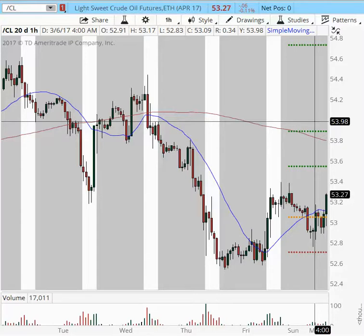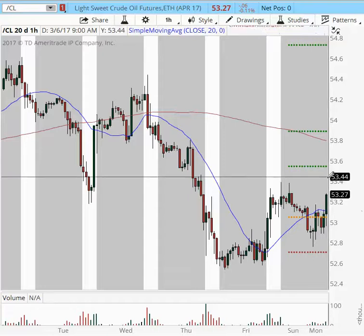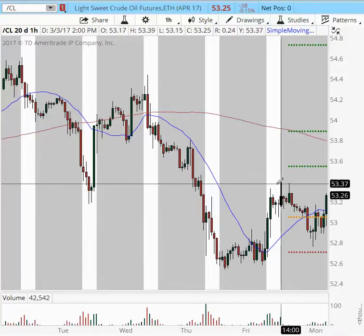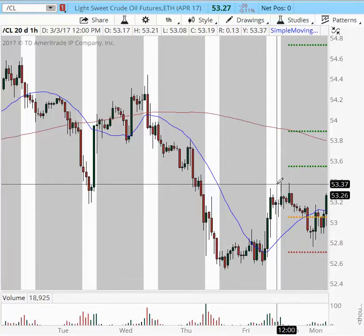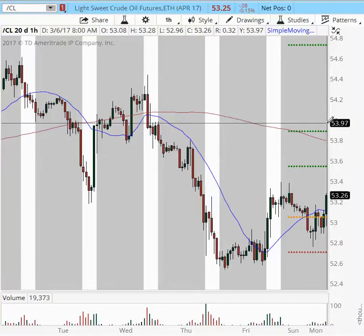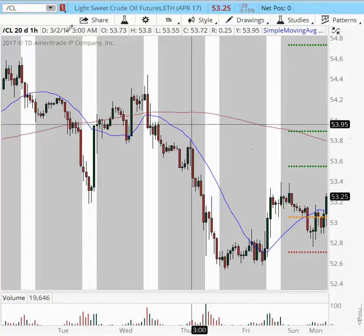However, very, very choppy. Let me also remind you that if we get a break of 54.40 area, this area right here, this would actually mean that we're breaking Friday's high, which literally can promote the ascent in price into $54 and even $55.